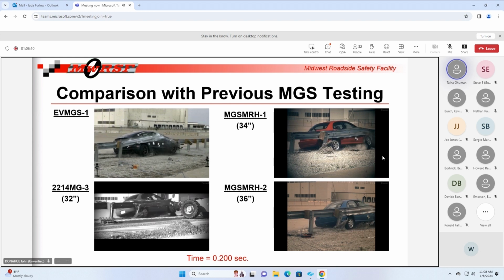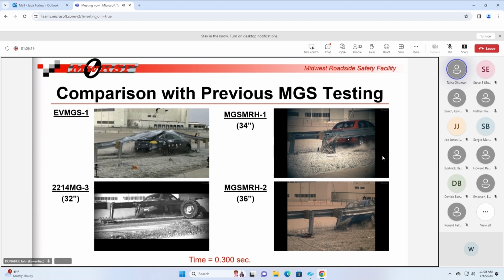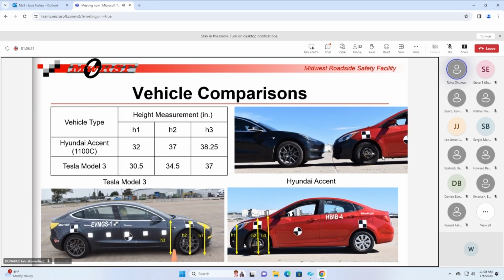And what we get is the rail proceeding up the fender until it gets on the A-pillar, and then underride of the rail, and a very different performance there over time. So with that in mind, then we started looking at, well, what are some of the other things causing the differences besides the mass and the CG height? We started looking at the geometries.